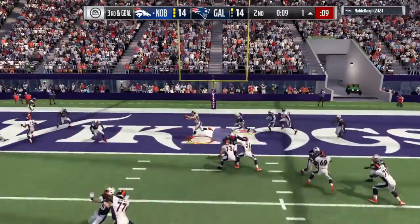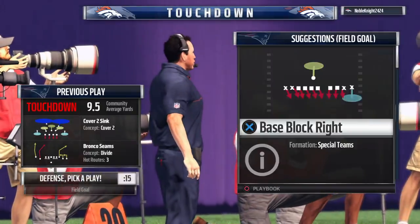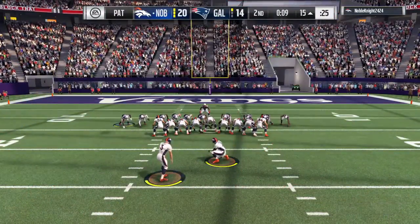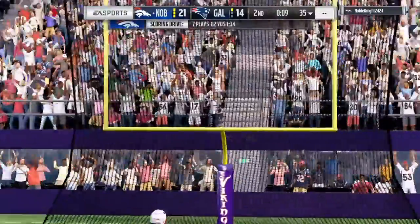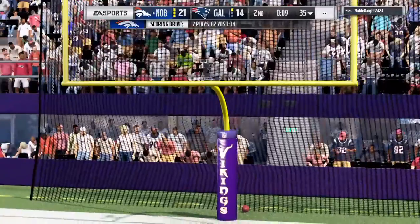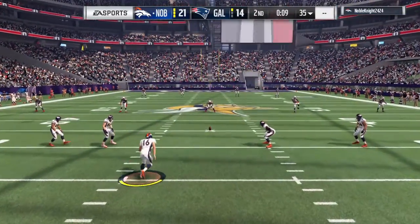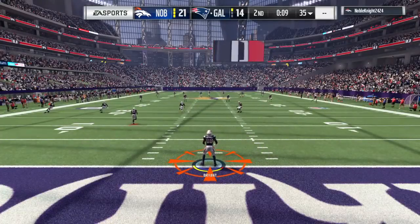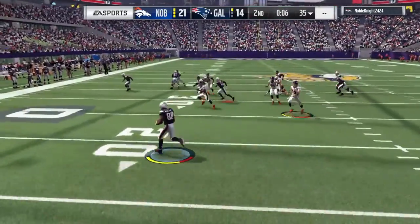On 3rd and 1, here's Rivers. And that is caught. Touchdown, Denver. Jack Doyle in the final seconds of the first half. And the Broncos have broken the tie. And he knocks it through. The Broncos kickoff unit out there to kick this one away. This will be taken in at the 1.